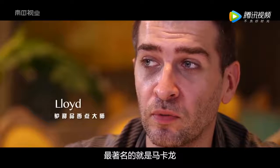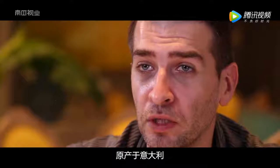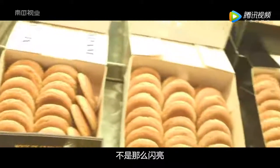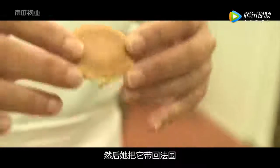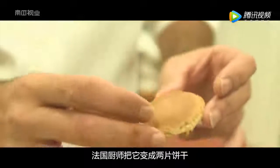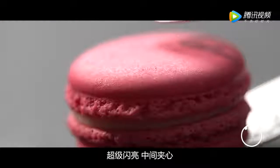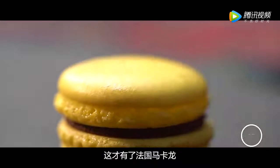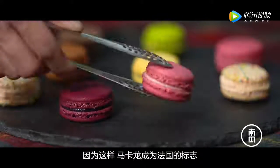One of the most famous of them is the macaron, which comes from Italy, but was only a simple biscuit, not very shiny, with a topping on the top of this biscuit. And then she brought it back to France, and French cooks made it two biscuits with a small foot, very shiny, but the filling was between these two biscuits. So that's where the French macaron comes from. Macaron became the symbol of French dessert because of this.